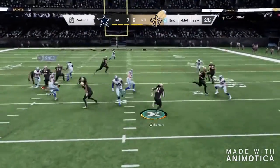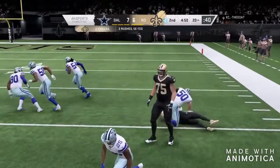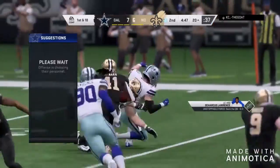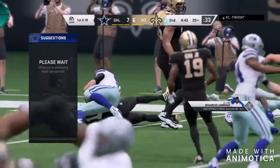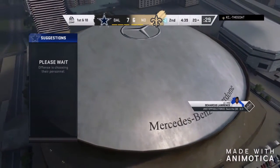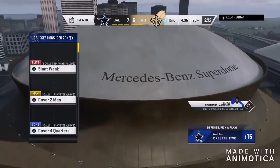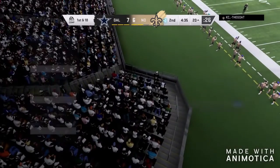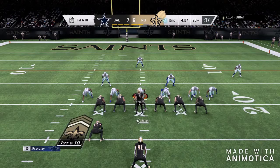On 2nd down, Kamara. And he'll get this one down to about the 20-yard line. It'll be a Saints 1st down on a pickup of 13. They're making it look easy out there. Another 1st down. So far on this drive, let me do this little bit of math here. 4 plays, 3 1st downs. That's a pretty good recipe for success. So after the run by Kamara, now another 1st and 10.